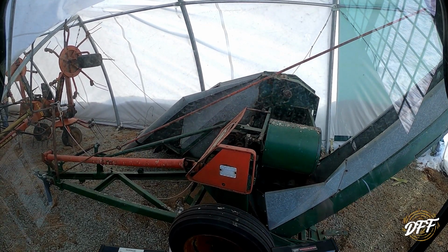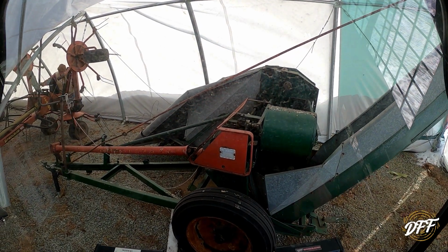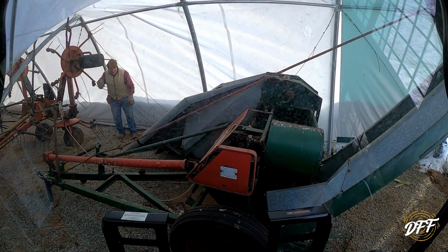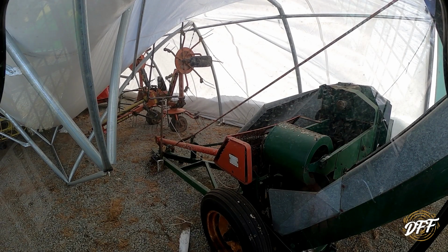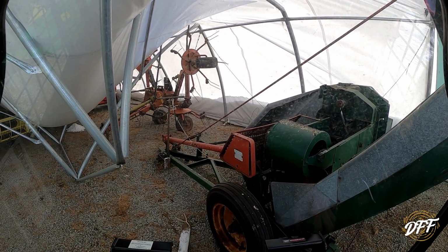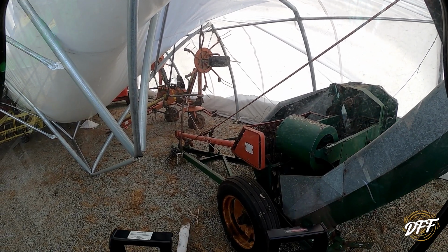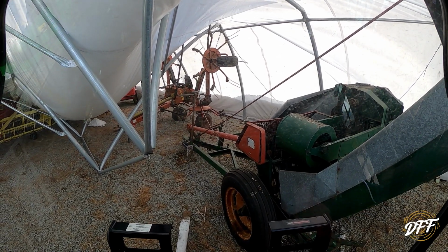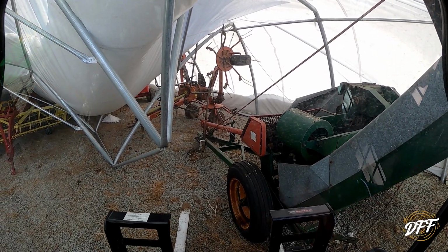This out so we can pull it out backwards. I don't know. Might have to hook a chain on it. Alright, so we dropped the jack so the tongue was on the ground. And hopefully it won't, of course, bend the jack. But I'm hoping it'll pivot a little nicer. Come on, baby.